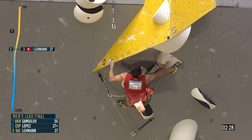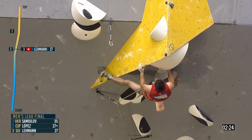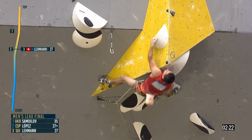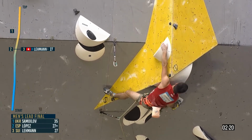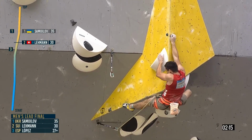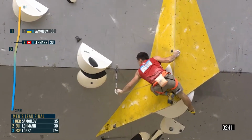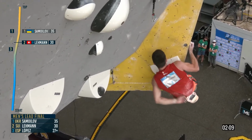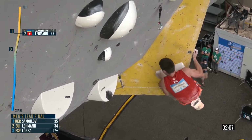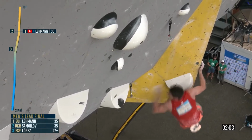Cuts loose, then gets a toe. We remember Fede got a heel there. And now he gets the heel and Sasha will move up the leaderboard for sure. Now there he is, second place for Sasha. Slowly starting to get a little bit tired, but I know Sasha, and this is definitely a way better way to clip, actually, this one, because the heel hook from Pedro was a little bit too high.